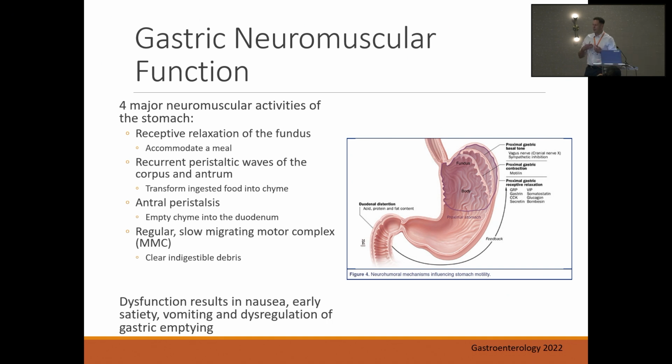And then once all the nutrients are through, you're going to have these regular, slow, migrating motor complexes, and their job is to just get rid of anything that's indigestible. So all that fiber we're telling our patients to eat, your leftover vegetables, it's going to clear all that through the stomach to take it back to that empty state. And so dysfunction in any of these roles of the stomach can cause a variety of symptoms, which we're all very, very common with dealing with.